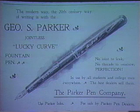By 1906, Parker Pen was reportedly the world's largest fountain pen manufacturer. The Court Street factory dates from 1919 and was remodeled in 1981 to corporate headquarters.